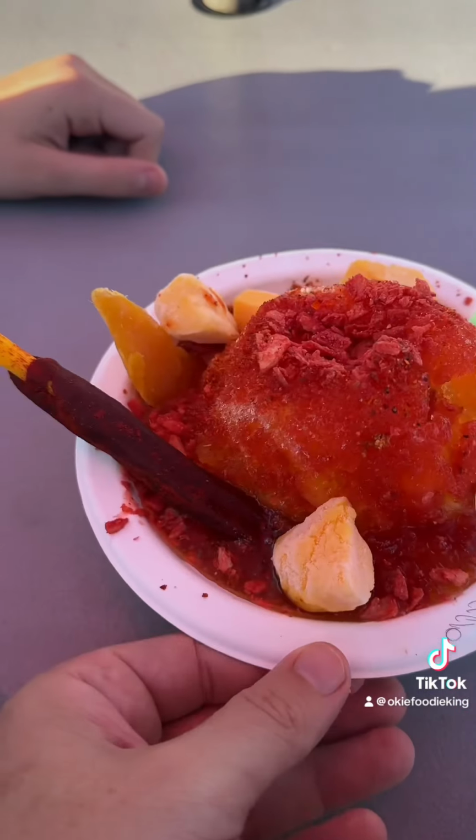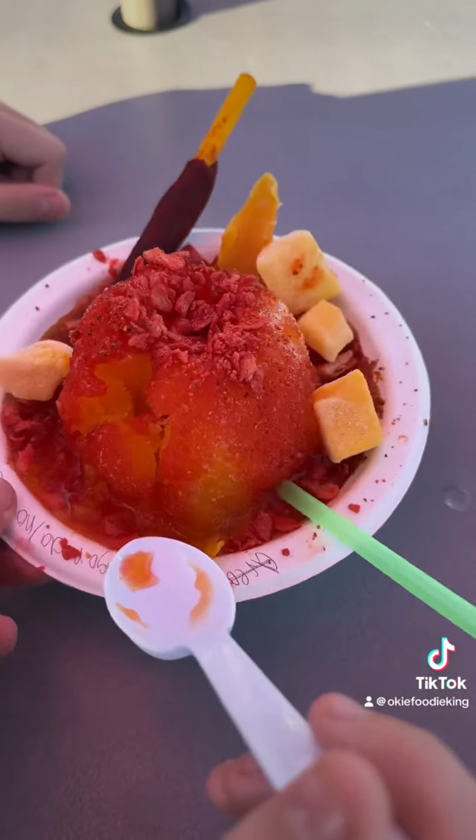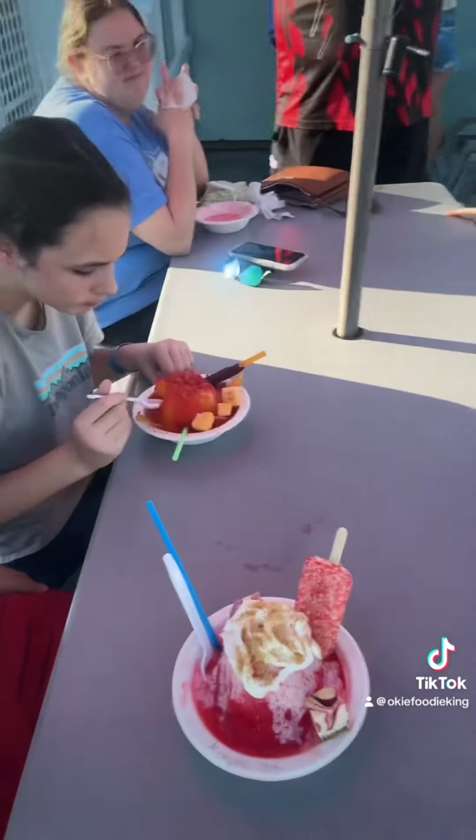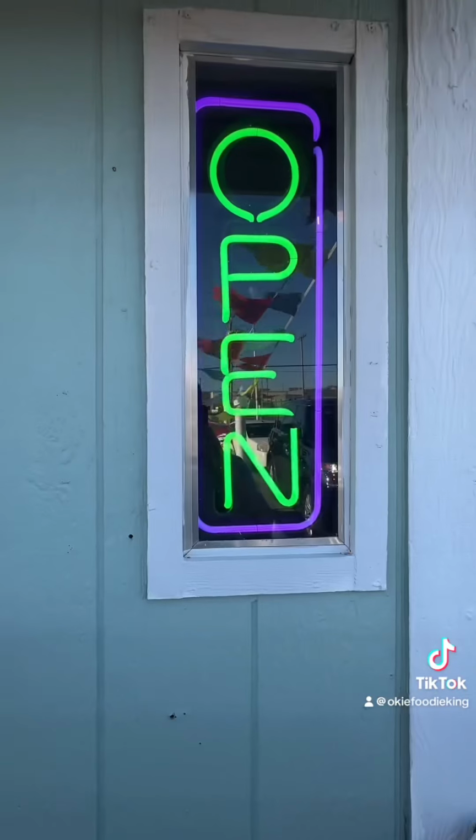And here's the mango nata my daughter got. You guys have got to check this out. It was so good. If you have kids, you've got to take them. They're going to love it. We couldn't believe how good these were. My wife got the strawberry cheesecake as well.